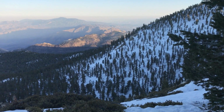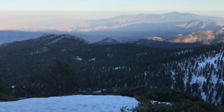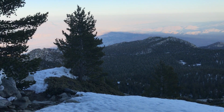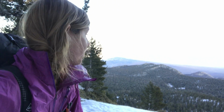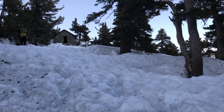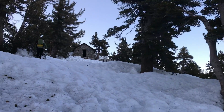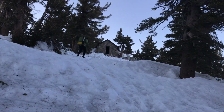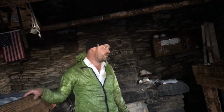All right, so I climbed up here from down there in the desert, and I feel like a living person right now. This is freaking awesome. I cannot explain how happy I am right now. But I can see the cabin. Yes. Best cabin. Hello. Hallelujah.